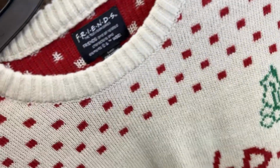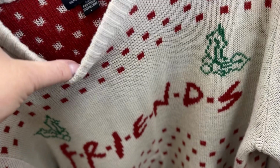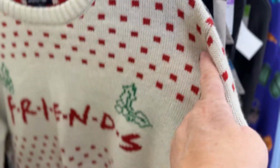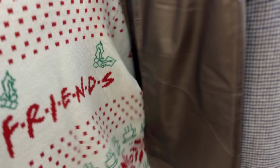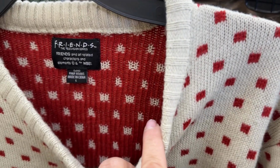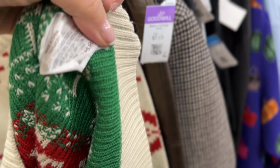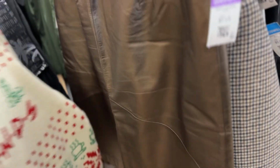This Friends sweater. Again, I don't have the antique mall anymore. I think that's super cute. That would be fun to give someone as a gift for the holidays, $15. Oh, you know, I'll look it up just in case it's better than I think it is. But it doesn't even feel like wool. It feels like acrylic. Yep, 100% acrylic.